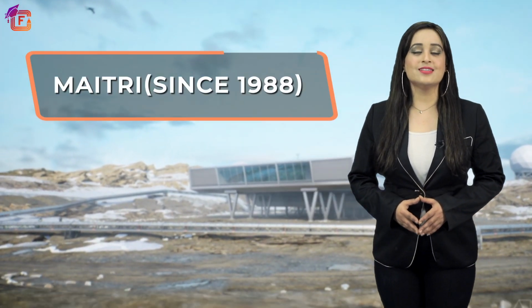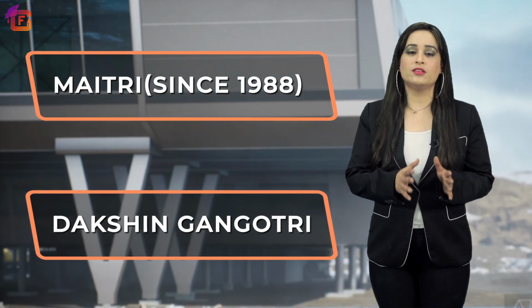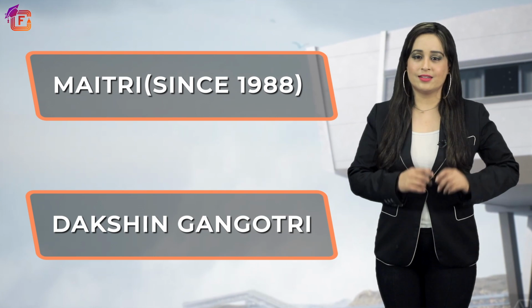So do you know the name of the Indian research station in Antarctica? No? Okay, don't worry, I'll tell you. The first is Gangotri. That is since 1988, and the second is Dakshin Gangotri. That is the name based on Dakshin Gangotri glacier. Now, these are the 2 research stations of India located in Antarctica.